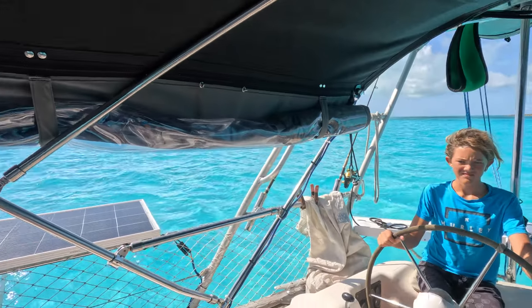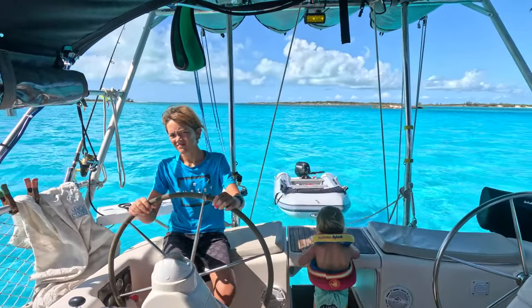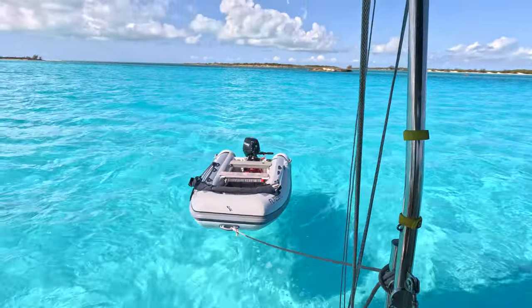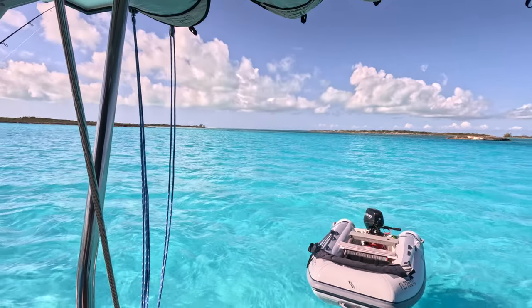So it looks like we're gonna go for it. These guys went and checked it out with the boat hook, and we're gonna leave the dinghy in the water as a precautionary measure. We're gonna try and make it through here. But the tide is high, and you want to go through at high tide, so we cannot waste any time. So here we go.